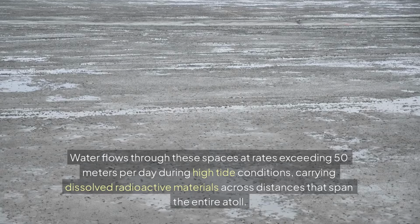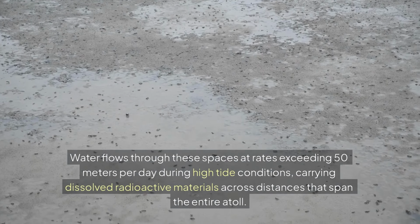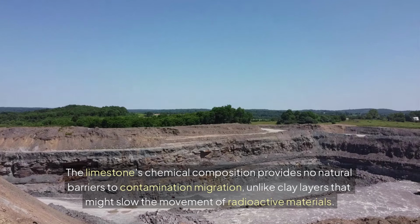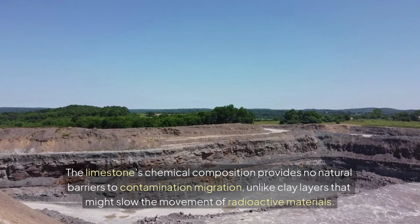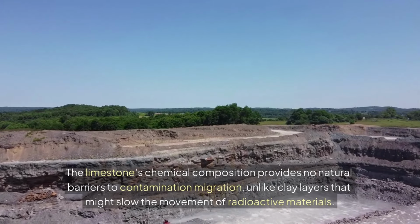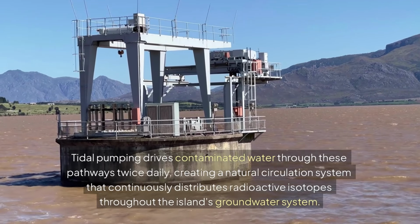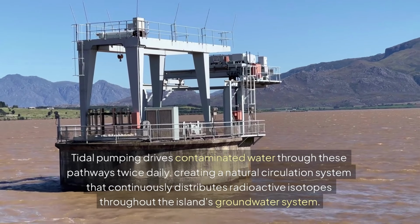Water flows through these spaces at rates exceeding 50 meters per day during high tide conditions, carrying dissolved radioactive materials across distances that span the entire atoll. The limestone's chemical composition provides no natural barriers to contamination migration, unlike clay layers that might slow the movement of radioactive materials. Tidal pumping drives contaminated water through these pathways twice daily, creating a natural circulation system that continuously distributes radioactive isotopes throughout the island's groundwater system.